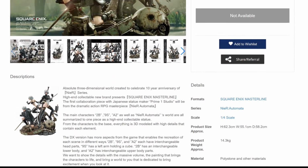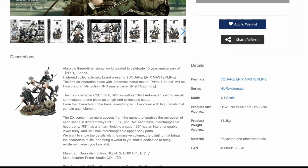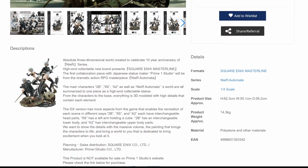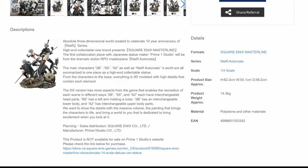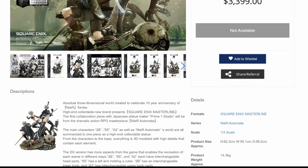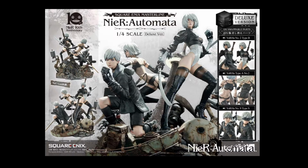This is a 1 for scale diorama. The product size for this is 16.3 centimeters in height. The width is 55.1 centimeters. The depth is 58.2 centimeters. The weight for this is 14.3 kilograms. It's made out of polystone and other materials. Now, we're going to look at the pictures. We're going to skip the information here.